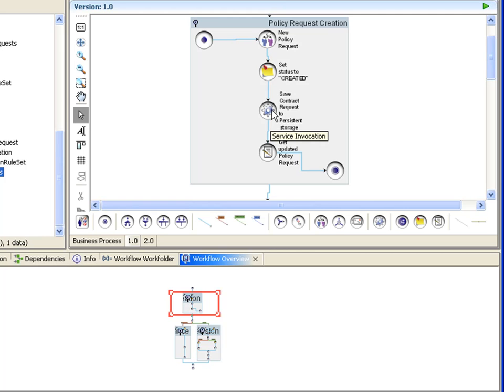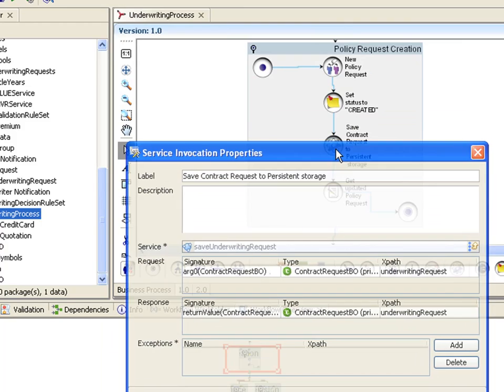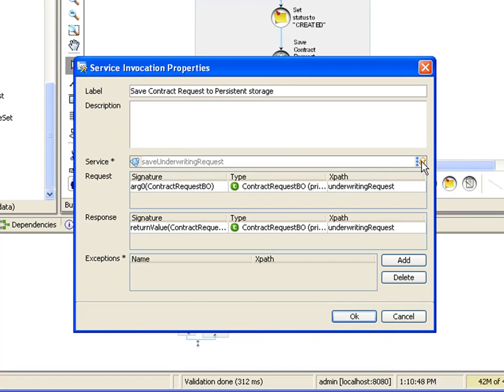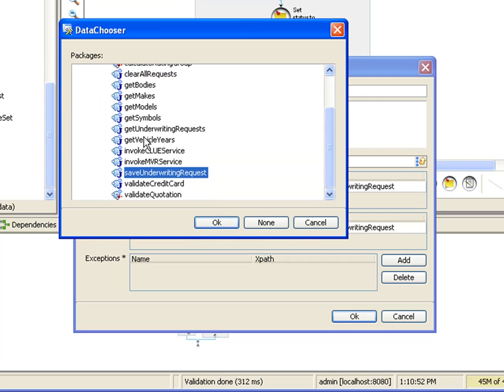Another key feature is that we can find any service or rule set needed by the business process, so there's no discovery of assets required. Everything that is needed is easy to find in one location. So we've just covered the first of these 2 key components. Let's move on to the second, USF.